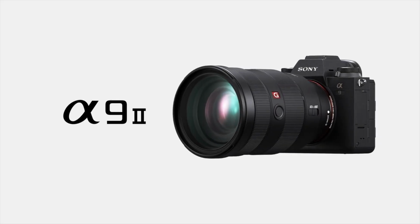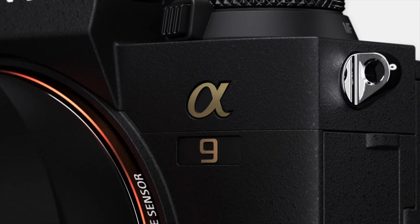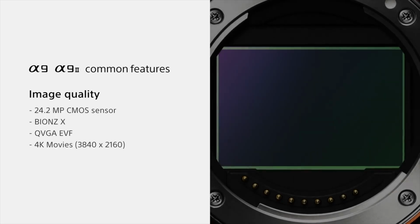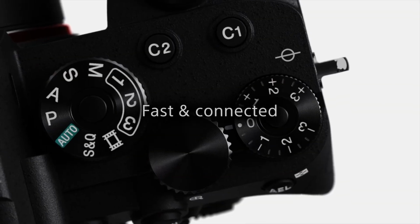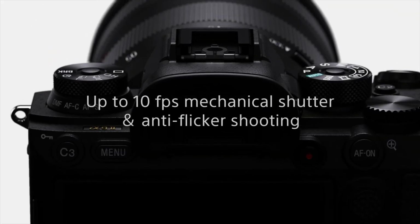Now, moving up the ladder even further, we have the Sony A9 Mark II. The Sony A9 Mark II is Sony's professional sports and wildlife photography camera. It is a very fast camera, and it also has a 24 megapixel stacked sensor, meaning that you will get very minimal rolling shutter for very fast moving objects. This will shoot a mind-numbing 20 frames per second in electronic shutter mode, so it's perfect if you're somebody who's maybe shooting bird photography and wants to catch a bird mid-flight.